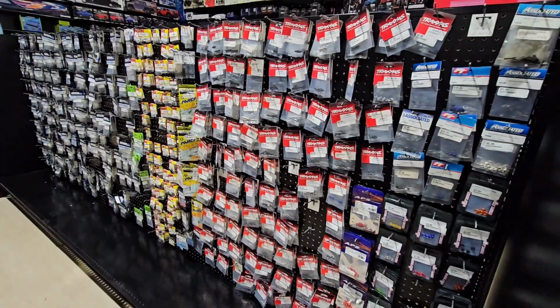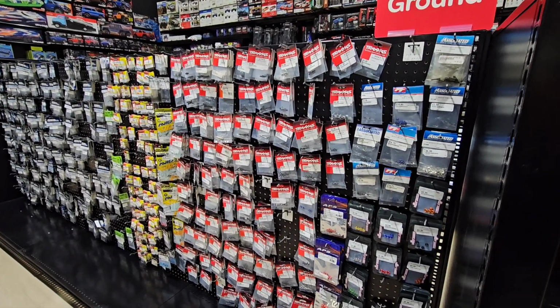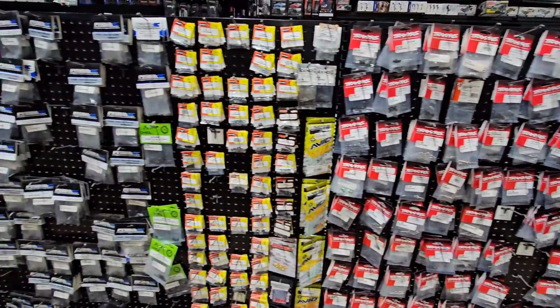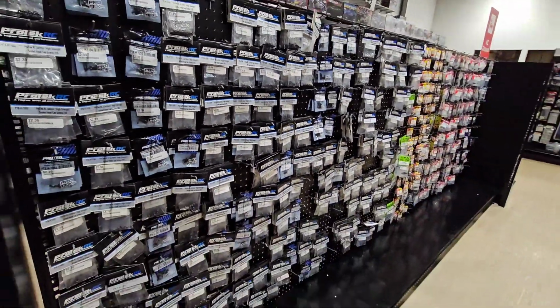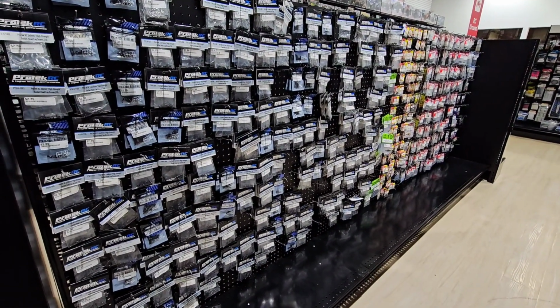Turn around this way, you can see this is what I call the screw aisle. So all of your screws. That's why it's called a screw aisle. So you can see it Associated, Traxxas, Avid, Dubro, some Axial stuff, and then ProTech has an exceptional selection of screws and nuts and everything like that. So we keep all that here.